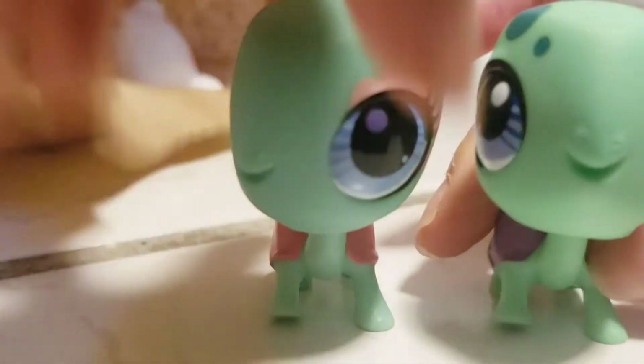You guys have to see. Okay, so there's this. Yes. Two! These are just so cute. Even though they're a G3 pet, I think they're just so, like, cute.